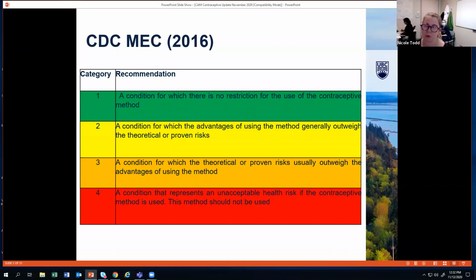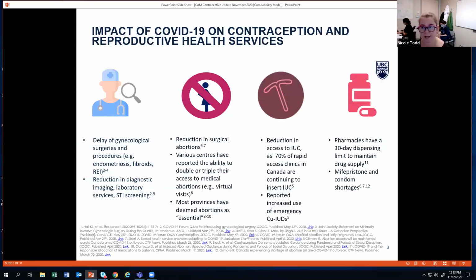An example of that would be using combined hormonal contraceptives, the pill, the patch, or ring in somebody who has migraines with aura. 1 for IUDs being used in nulliparous people would be an indication there. You'll see that I'm going to use 1, 2, 3, and 4 when we start talking about contraception in the postpartum period. So what has COVID-19 done for our patients?